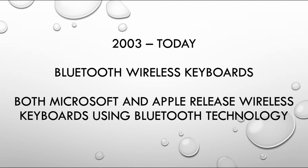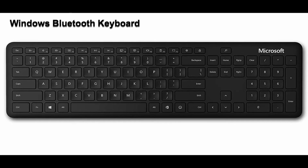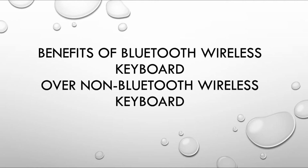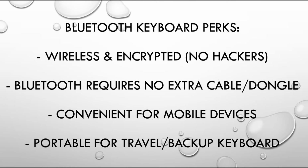In 2003, Bluetooth wireless keyboards came out. Both Microsoft and Apple released the first wireless keyboards using Bluetooth technology. Benefits of using a Bluetooth wireless keyboard over a non-Bluetooth wireless keyboard: the main purpose is that Bluetooth is encrypted, where other wireless keyboards using USB are not encrypted. The other perk with Bluetooth is there's no extra dongle or USB device to plug into your computer. Bluetooth is just built into the computer.